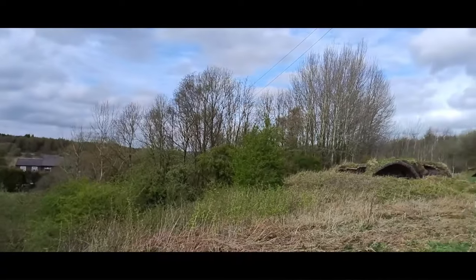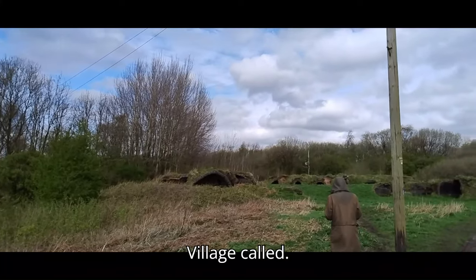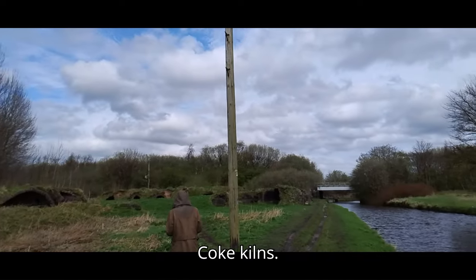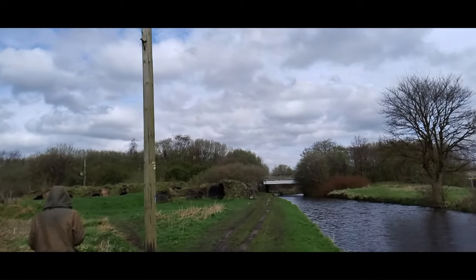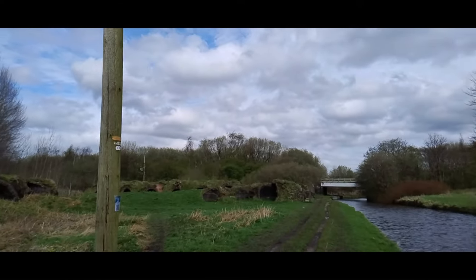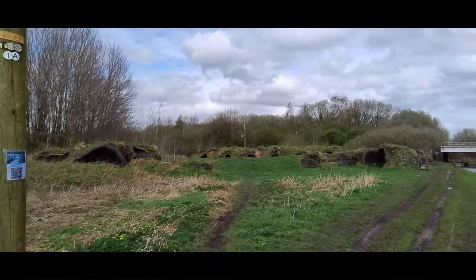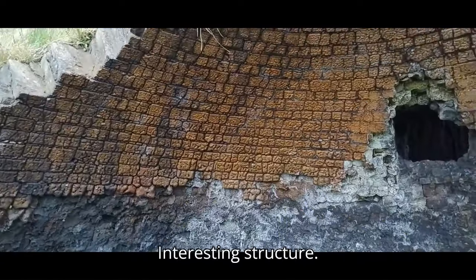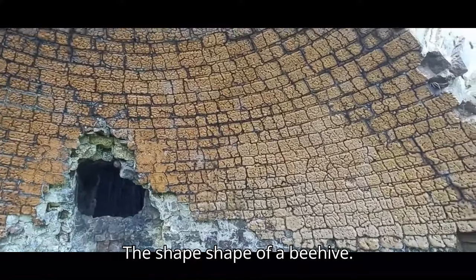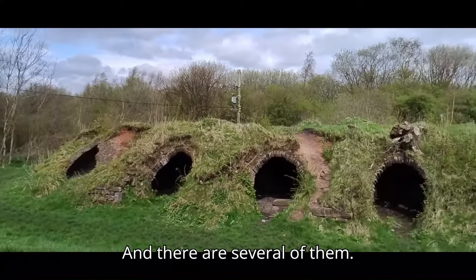And Liverpool Canal, a village called Church. These old coke kilns. Back in the day, there were lots and lots of collieries in this area. Interesting structure in the shape of a beehive, and there are several of them.